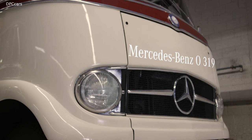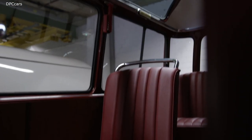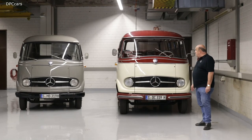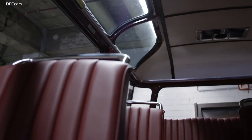This is the way people travel to Italy in the mid-50s. We have a panorama roof, which was the first then in these years, and we have a very luxurious leather interior of the bus, and this was the way the people traveled in these years.